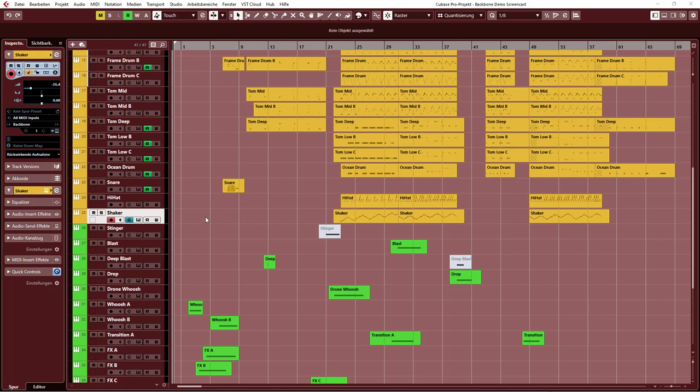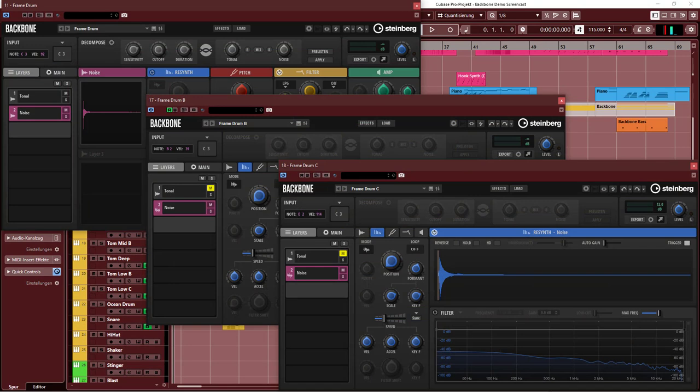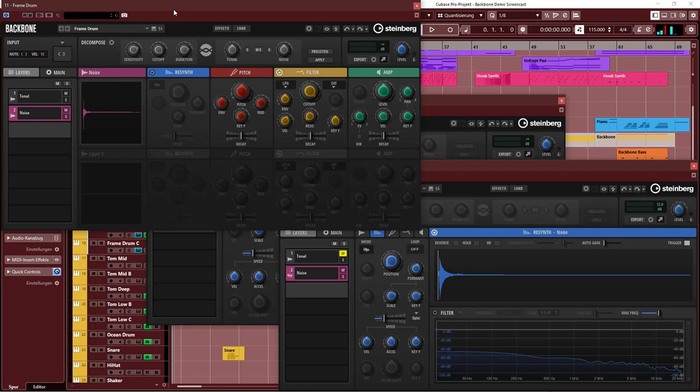Let's have a closer look at the frame drums first. I wanted the drums to sound post-apocalyptic, in the sense of how could a reverberation of humanity sound? Thinking of reverberation of a frame drum, like there are no frame drums anymore, but there are still people left who know how magically frame drums sounded back in the good old days. The first frame drum instance is the real thing.